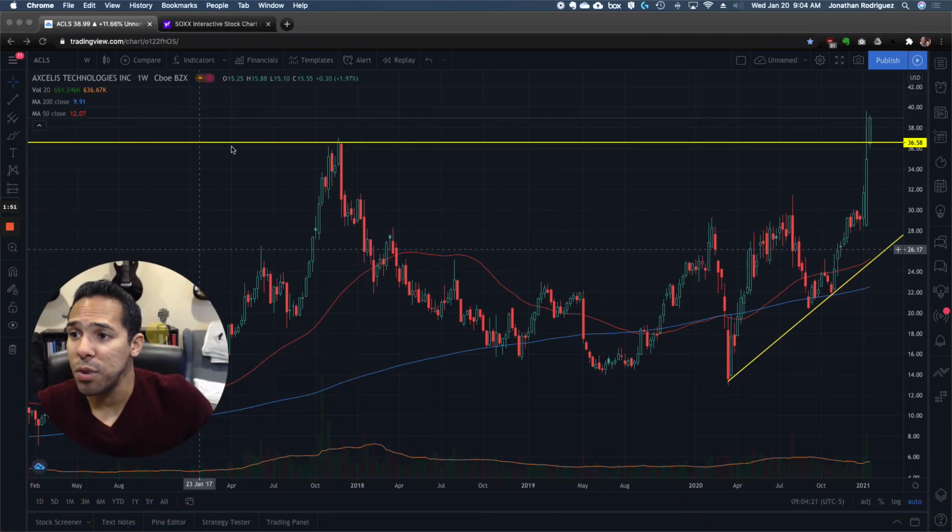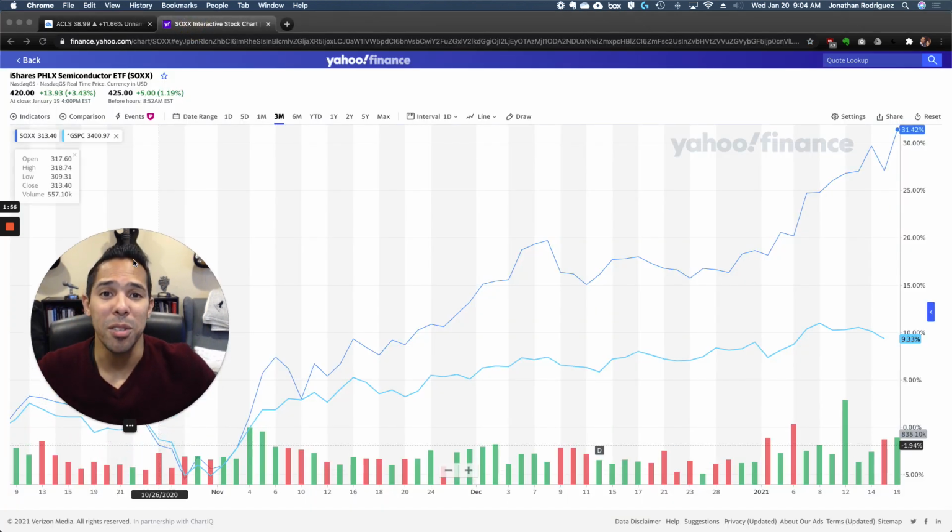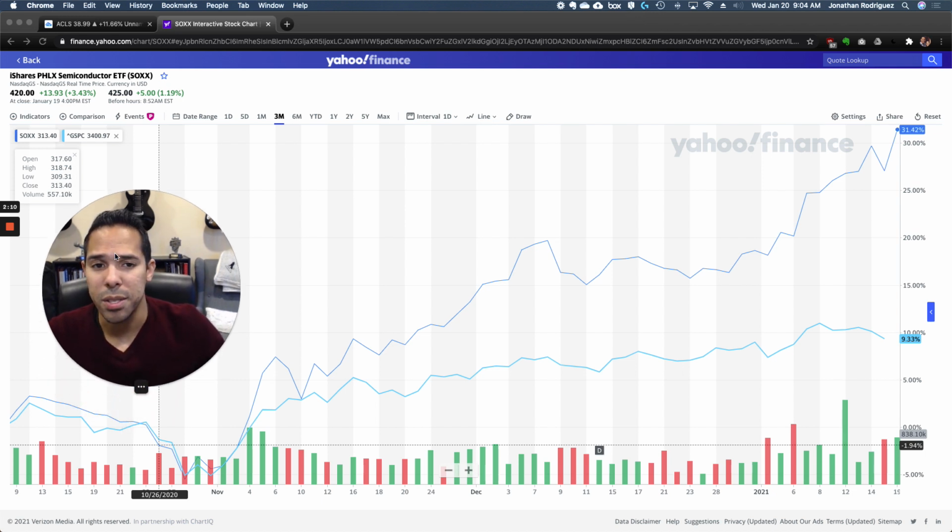So all three of the stocks today come from the semiconductor sector, and it's just been amazing. You take a look here. This is the iShares Semiconductor ETF, ticker SOXX. Look at this. Over the last 3 months, the semiconductors have soared. They're up 31% to the S&P 500's 9%. It's not even close. Not even close at all.